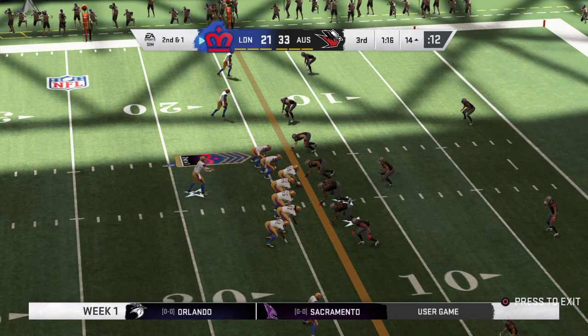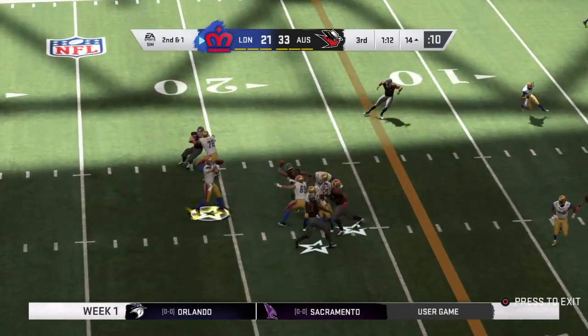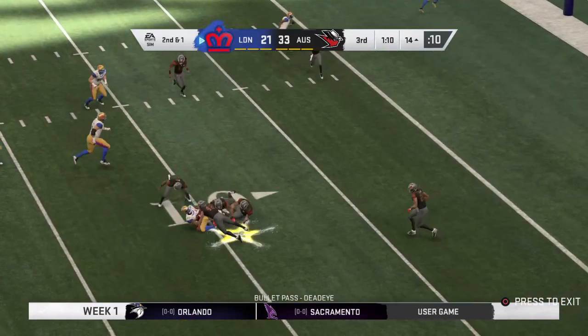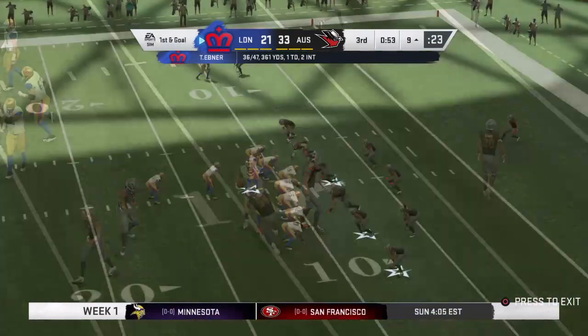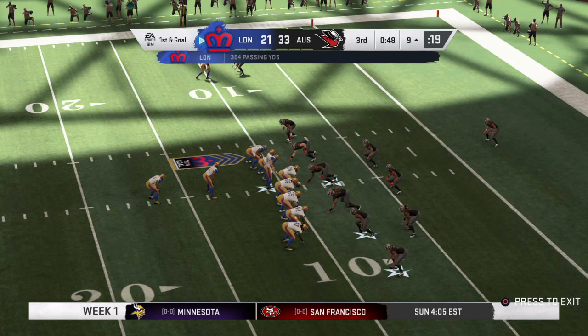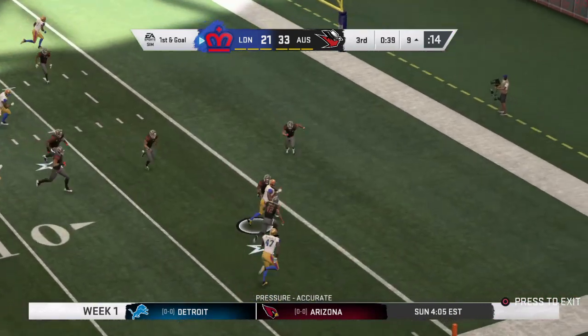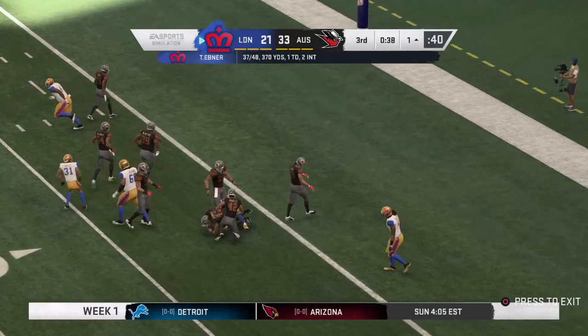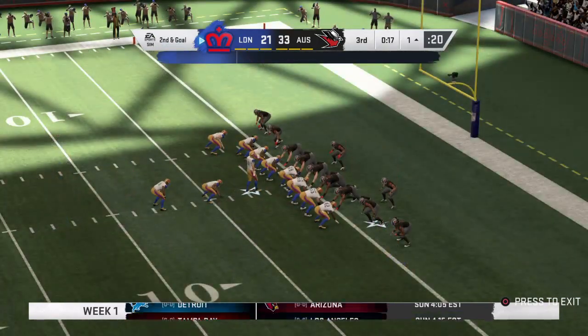Nickerson's going to go out wide. Ebner over the middle. It's complete to Silver up to the 9. It'll be first and goal. Here's Ebner. Logan right side. And Silver couldn't get in, as he gets stopped down at the 1.